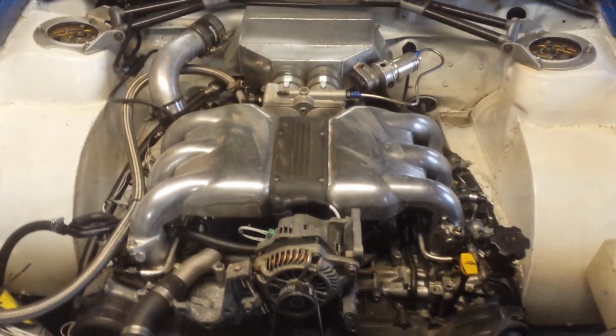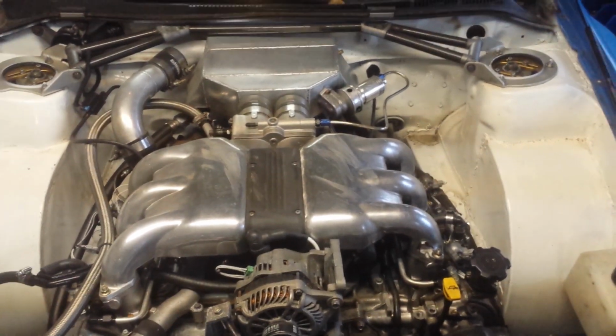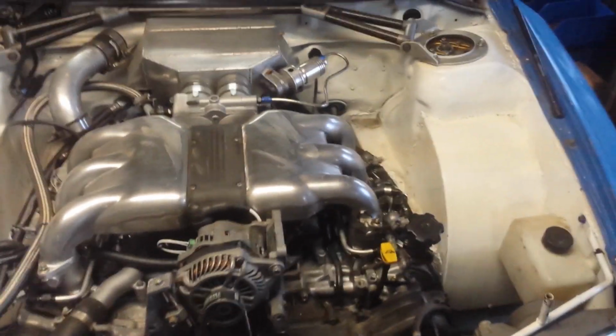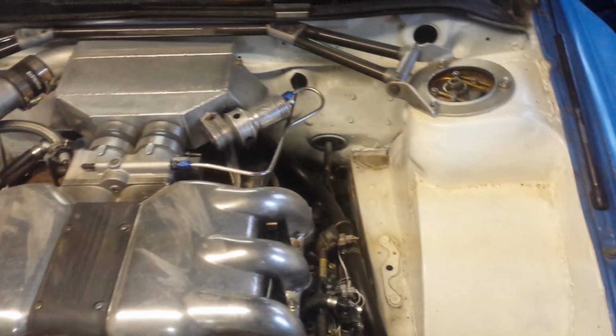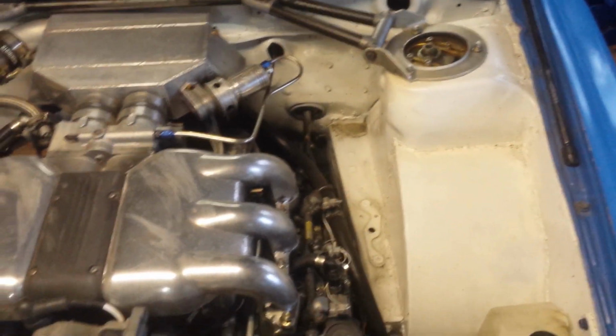The engine bay is, well, I'm not finished shaving it, but it's well on its way. The clutch master and the brake master are both being moved underneath the dash. All the brake lines are underneath the dash. I'm trying to get it so that the only thing in the actual engine bay is the engine itself.